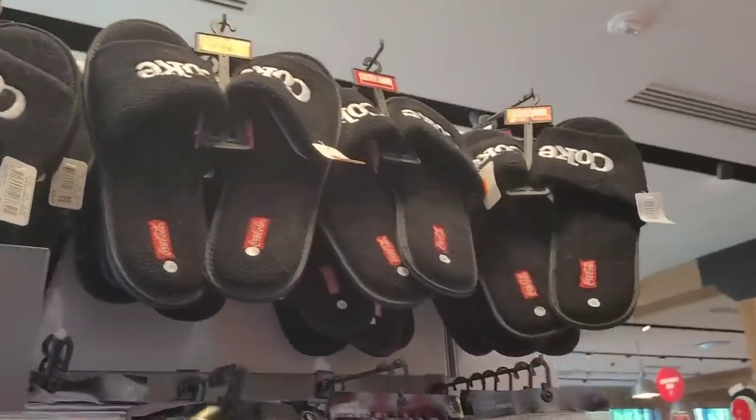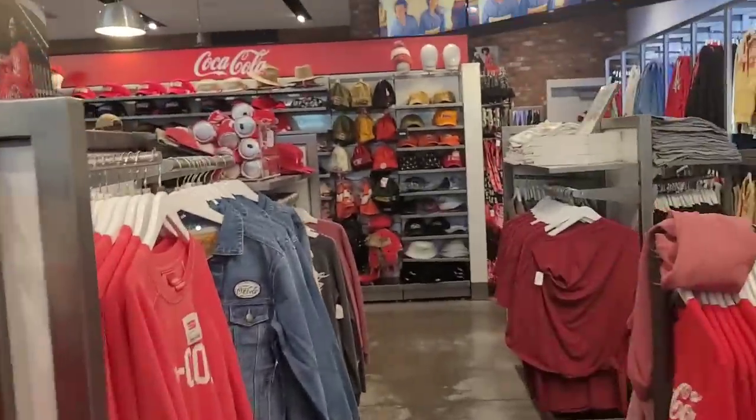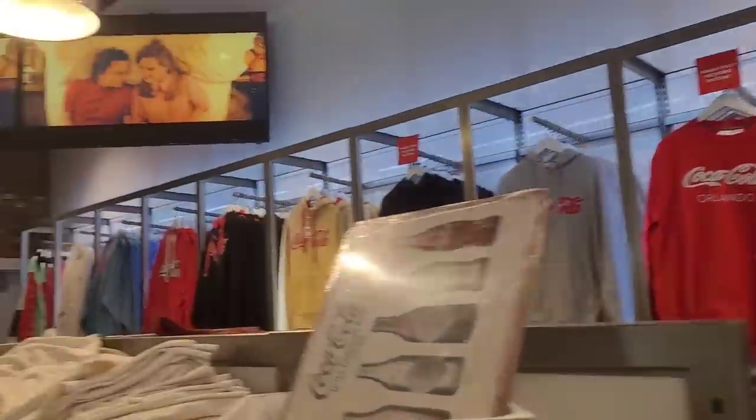These are cool though. I do like all the different things. That one's kind of neat. You can even have some Coca-Cola or Diet Coke slides, slippers, whatnot. Cherry Coke shirts. Like, there's just so much random stuff here that you wouldn't expect to ever get. You want a hat that shows Dr Pepper and Cherry Coke? So weird.